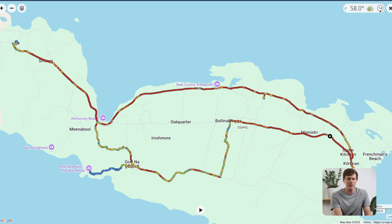Moving on to the GPS, this is where I said that you might be as surprised as I am to find out that this doesn't have dual band GPS. Dual band GPS is something we see in many, many high-end watches.